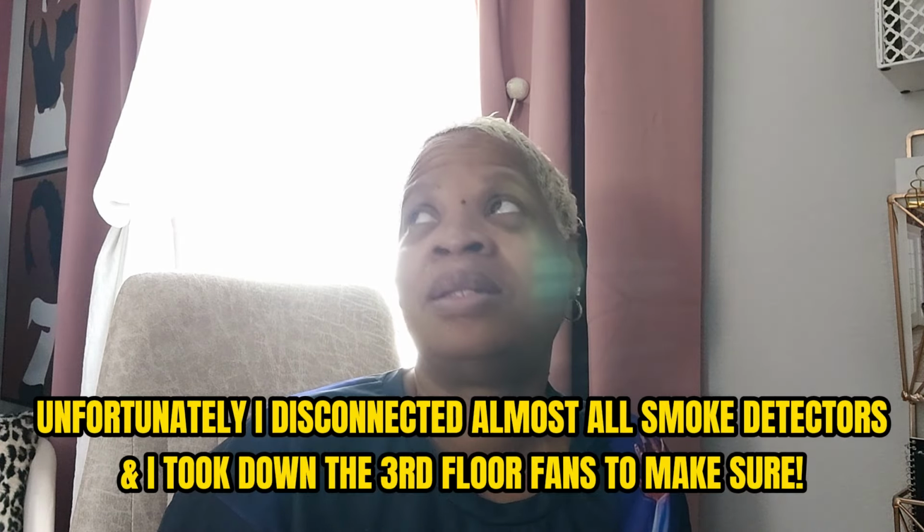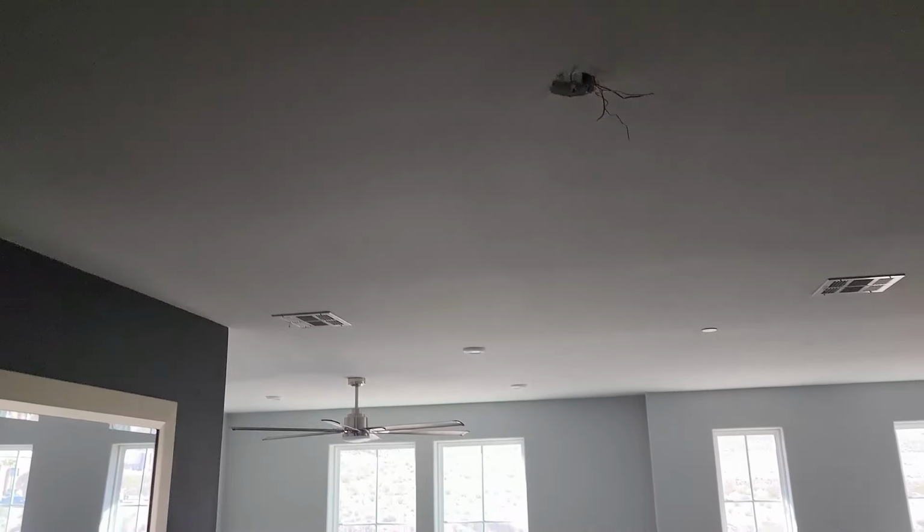But I took apart the ceiling fan in my queen room, so now I have to rewire that, and that was such a nightmare. I considered getting a different one because I didn't feel like it, but I love it. It's so pretty, so I'm just going to rewire that. I also took off the one in the loft, and I took the one off in Ty's room.